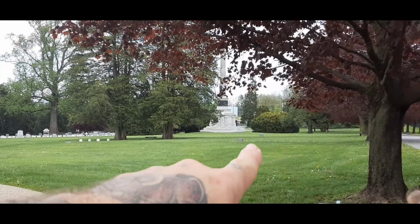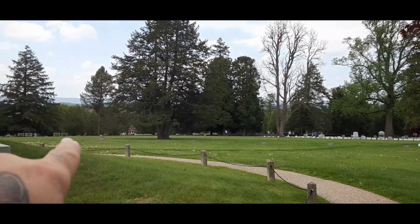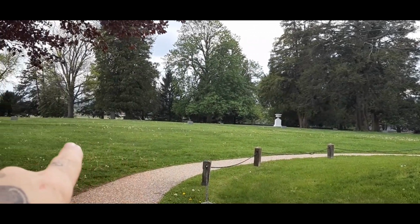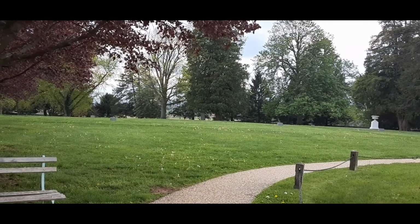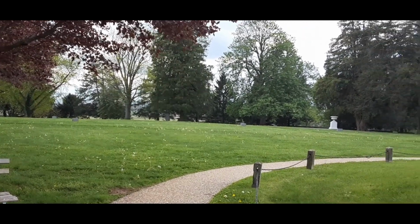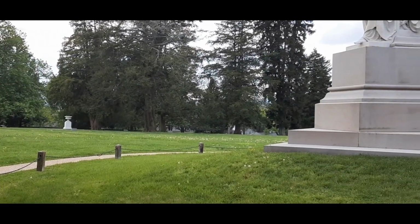Strong words. More of unknown. And then all around this whole monument are those that were not taken home to their families for many different reasons.